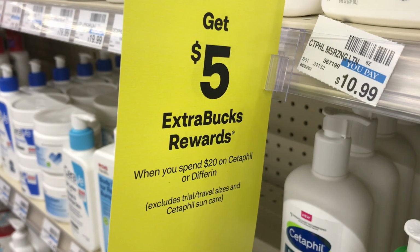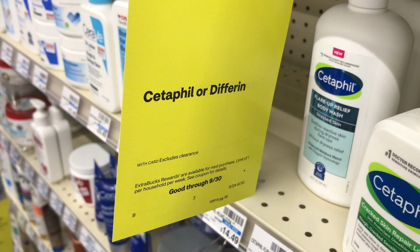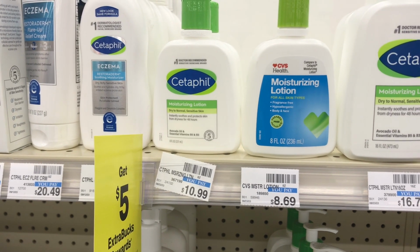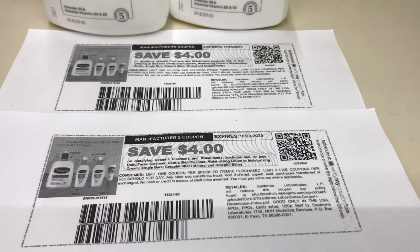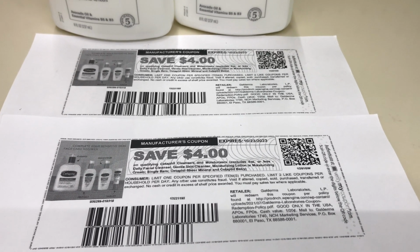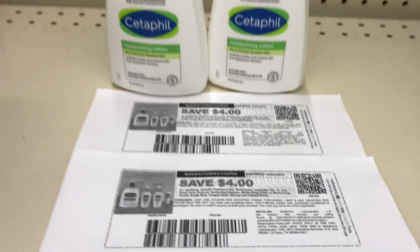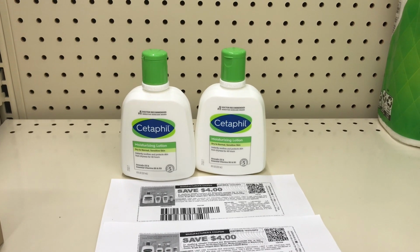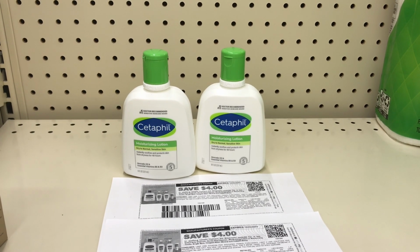The next deal I'll be adding to this transaction will be the spend 20 get $5 bag on Cetaphil or different, and it's a limit of 1. I'll pick up 2 of the Cetaphil lotions priced at $10.99 each, and these 2 items are going to come up to $21.98. I have 2 $4 coupons I got from Cetaphil.com. All I did was sign up and they emailed me this coupon. With just these 2 coupons, it's going to drop it down to $13.98, and I'll get $5 back. Then I'll submit my receipt to Ibotta for $2.25 on each one of them. And after the rebate, these 2 items are going to cost me just $4.48 or $2.24 each.